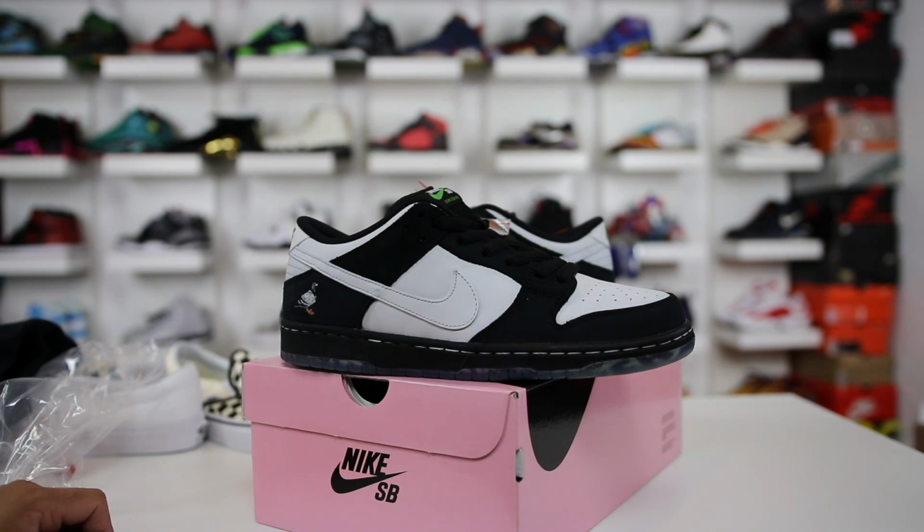Check their Instagram also. They always have a bunch of crazy heat that like nobody else in the globe ever gets, because they get a lot of PEs and samples. Just because of the proximity being in Oregon, I think that they get a lot of crazy heat over there. But really cool people over there. Definitely check out the store if you guys are ever in Portland, Oregon. It is a must.